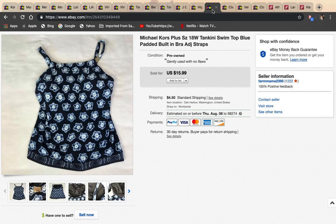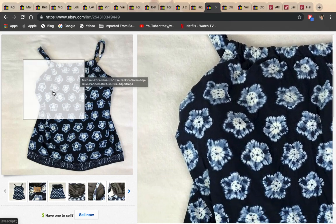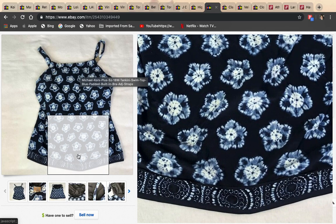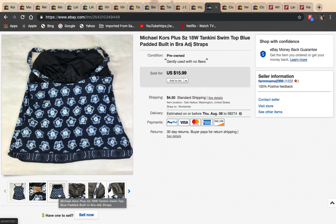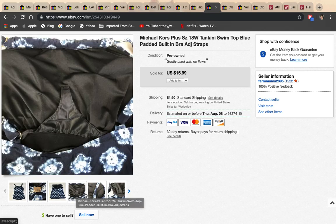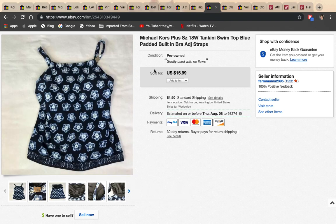This, again, also from my local honey hole, was a Michael Kors plus size floral tankini top. And there's the tag or the little symbol. And it has a built-in bra on it with adjustable straps. I wasn't sure at first if this was actually a tankini or just a tank top, because it kind of feels just like a tank top, but I put it in as a tankini because I didn't see any other ones like it. And it sold fairly quickly for $15.99, and I already got a positive feedback, so yay!